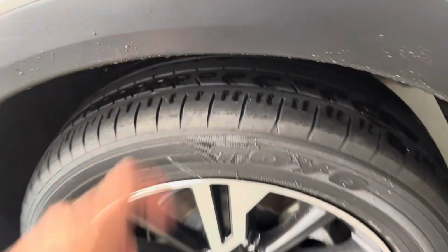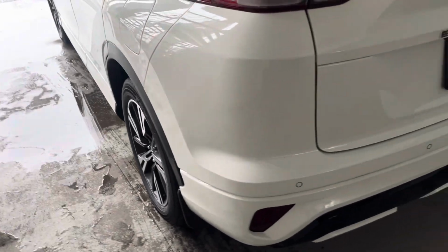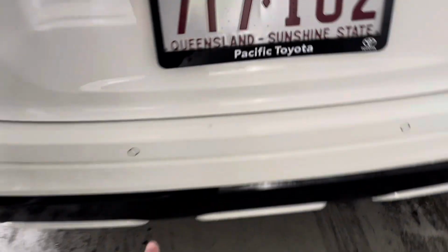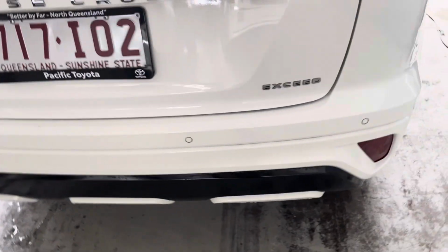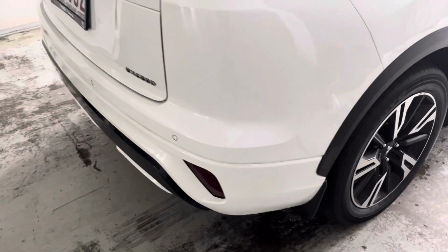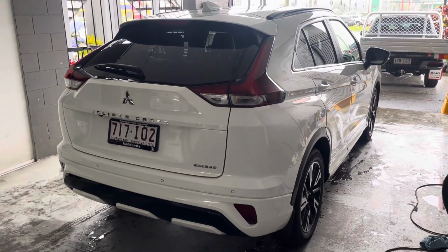And again, heaps of tread left on that tyre as well, so all 4 tyres look to be nice and clean. Rear parking sensors in the back here as well. Go through the rear bar, there's a very tiny little stone chip just there. Anything like that I can have brush touched for you as well. Parking sensors in the back. It's all nice and clean, so obviously a really good looking car, these Eclipse Crosses.